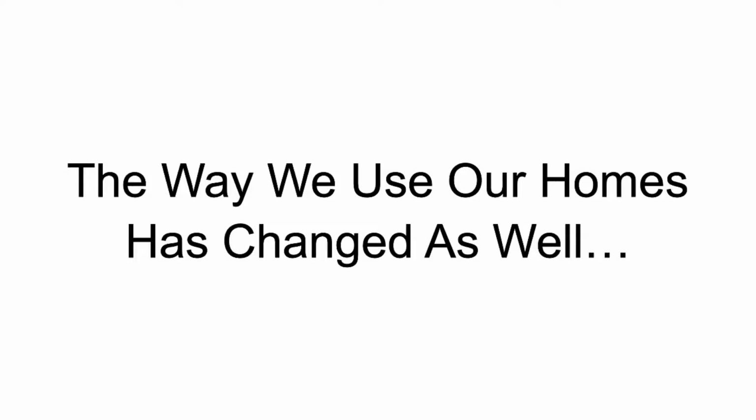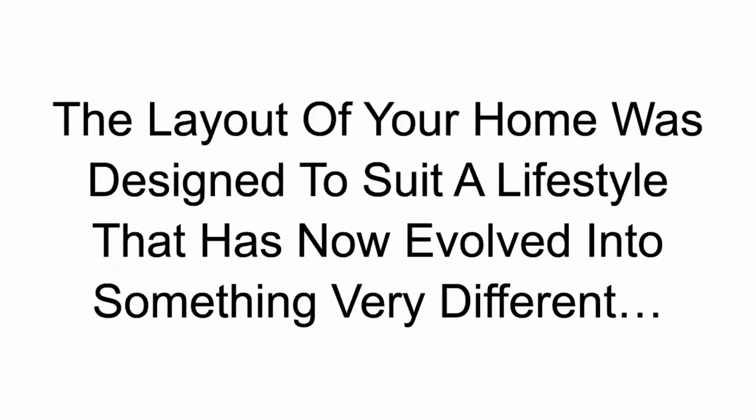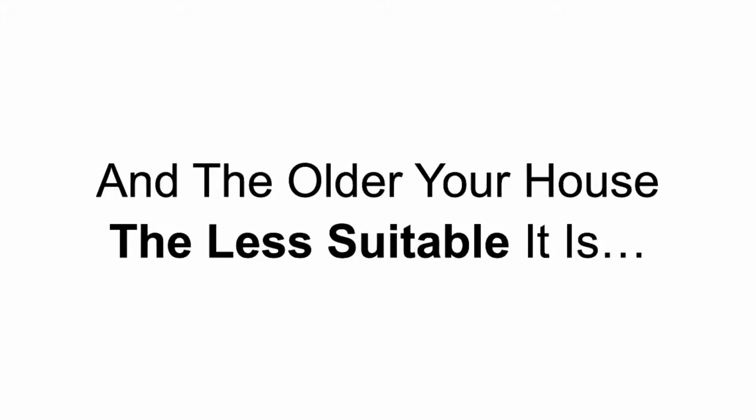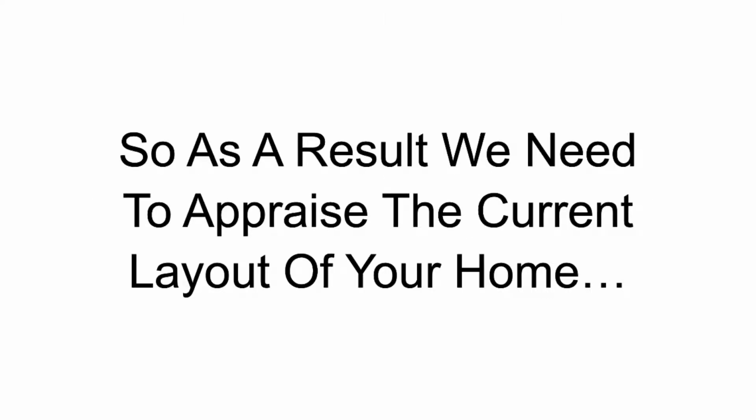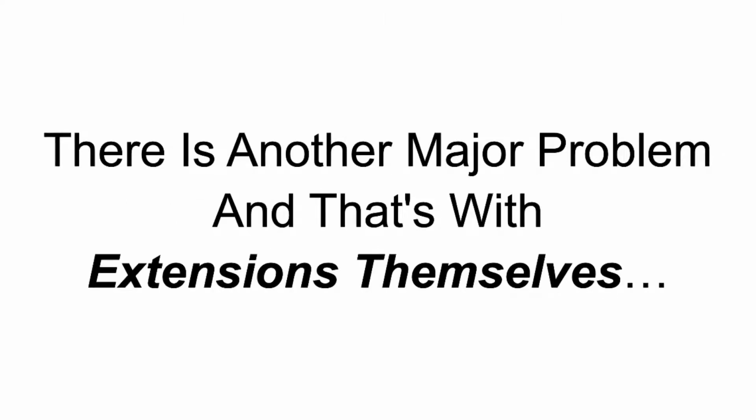The point I want to make here is this: the layout of your home was designed to suit a lifestyle that has now evolved into something very different. And the older your house is, the less suitable it is. It just doesn't work anymore for modern living. So as a result, we need to appraise the current layout of your home before we look at adding an extension. Now let me ask you, do you want to live in a modern home? But to compound all these issues, there is another major problem, and that's with extensions themselves.